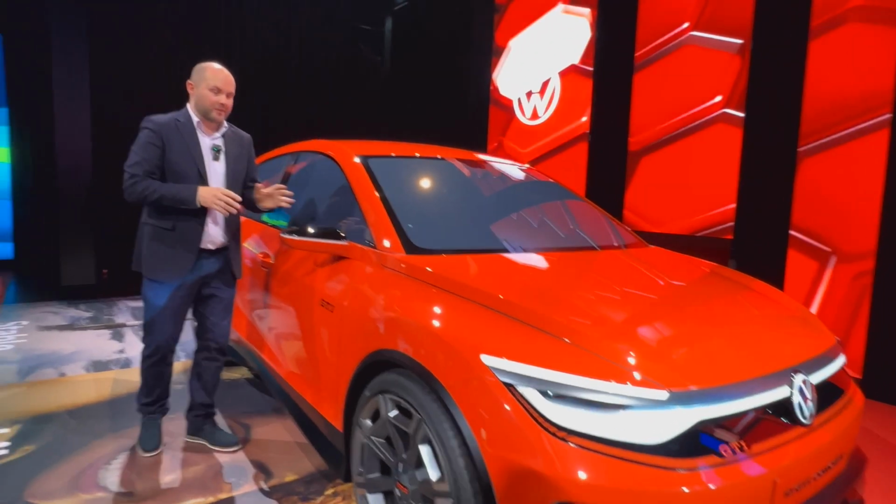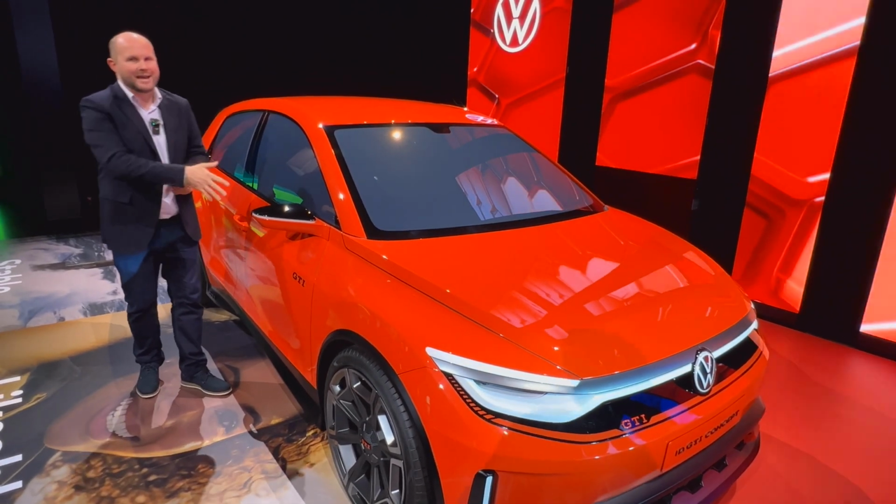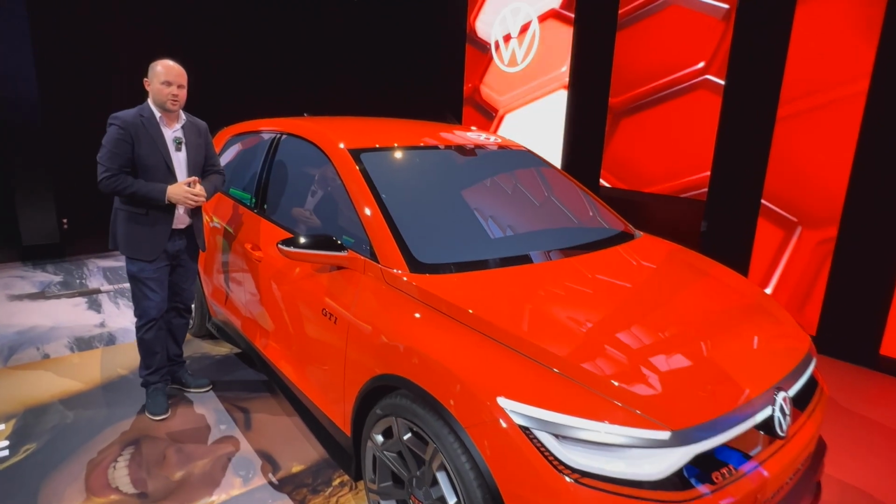Let me know your thoughts. What do you think of it? Would you buy it? Have you had a Golf GTI? Are you in your 40s and 50s now and it was a car you had growing up? Would you get into one of these then, albeit an electrified version of it?